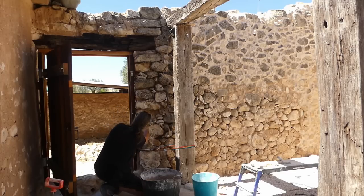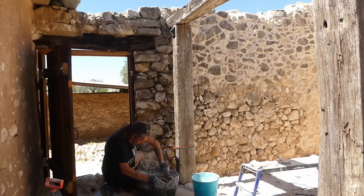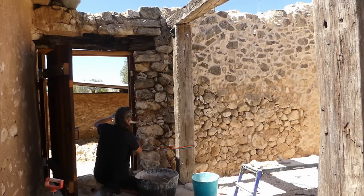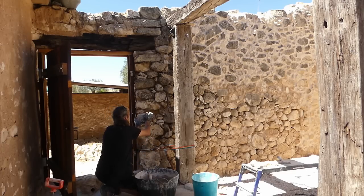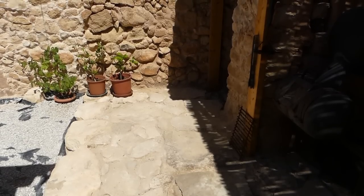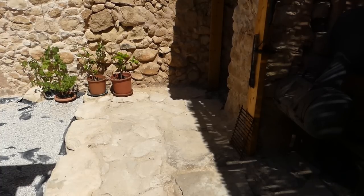Got a nice one here, nice flat square one that'll do for the corner. You can go in there. Smashing that. Very nice, perfect. And that looks better, doesn't it, as well? So it's ready for pointing now. I need to get onto that at some point in the very near future before it gets too hot and I won't be wanting to do it out in the sun.